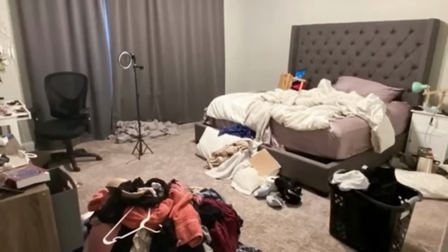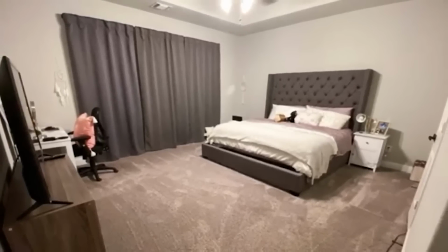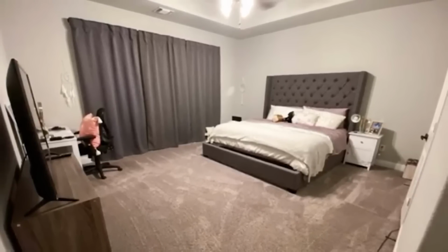But it is true, there is something about cleanliness and organization that just speaks. It just lifts the spirit, it lifts your mood, and I really have been making a concerted effort, especially this year. It was one of my New Year's resolutions to have a clean, tidy, clutter-free bedroom and house.